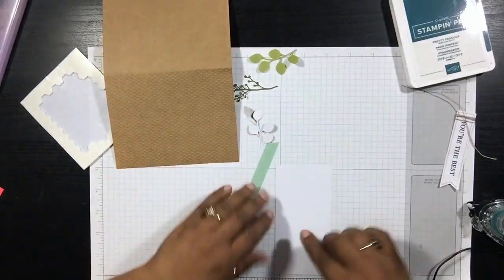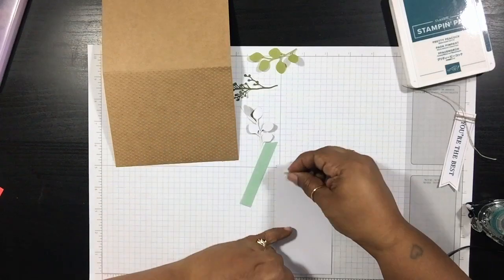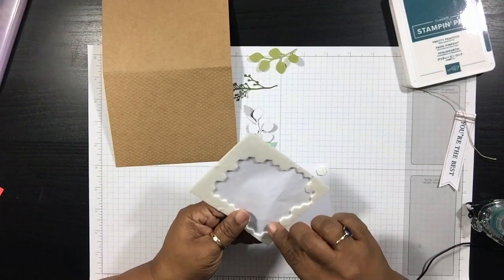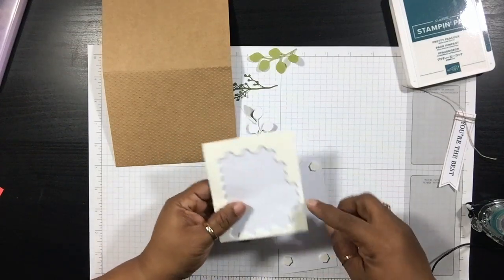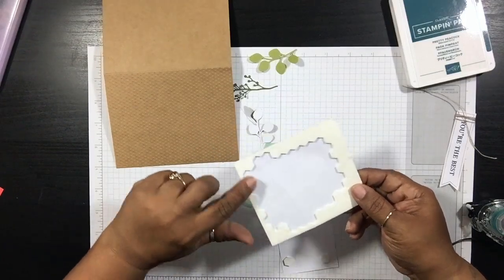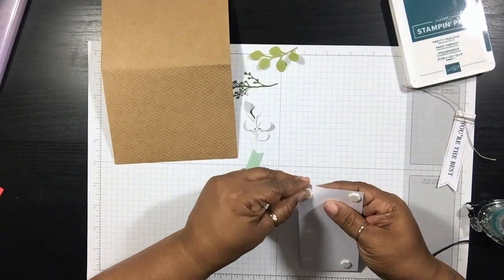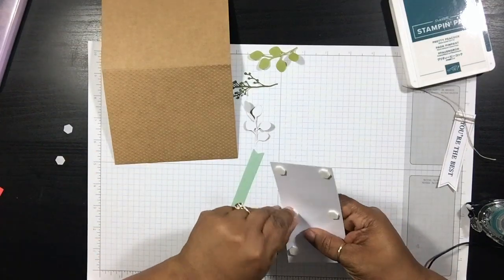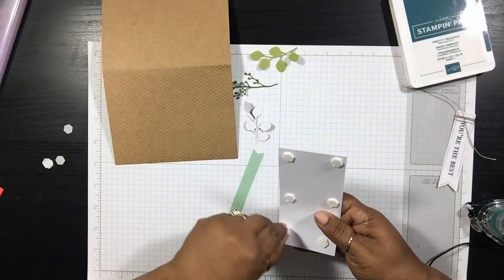Okay, so now we're just going to put everything together. I think I said I was going to put these on dimensionals, so I think I will. And don't forget, if your dimensionals get low, I use everything. At the very end, after I use all the dimensionals up, I use the very tiny ones as well. I want to get all that I can. So we're just going to take the backings off of the paper, and we're going to stick this down.